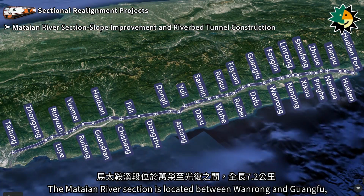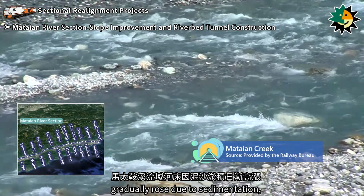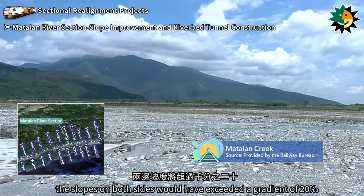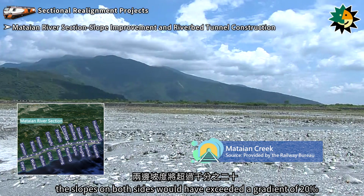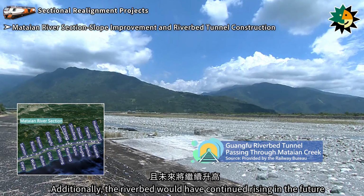The Hualien River section is located between Wanrong and Guangfu, with a total length of 7.2 kilometers. The riverbed of the Hualien River gradually rose due to sedimentation, and if a new bridge was constructed, the slopes on both sides would have exceeded a gradient of 20 per thousand. Additionally, the riverbed would have continued rising in the future.